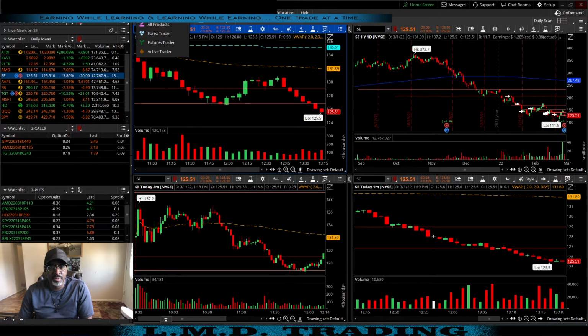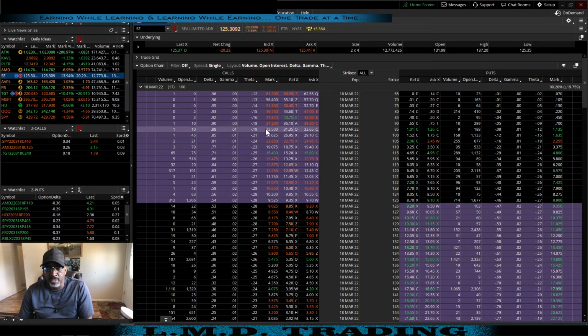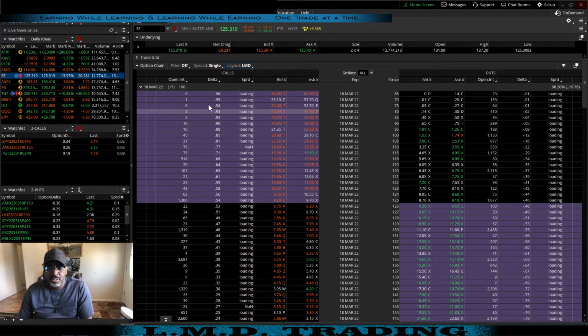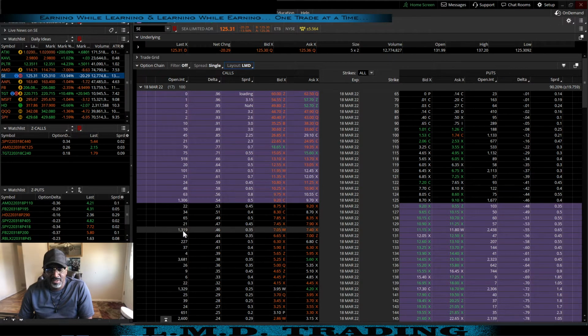I'm going to pull up the option chain real quick. So this is the option chain. I go ahead, change this to LMD. I don't want to see all of that other stuff when I'm looking at the contracts. I want to see open interest, and these are thin. I want to see the delta and I want to see the spread.